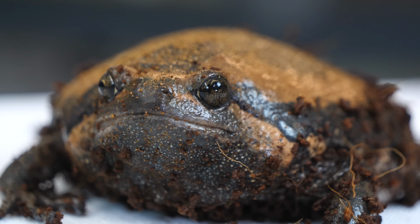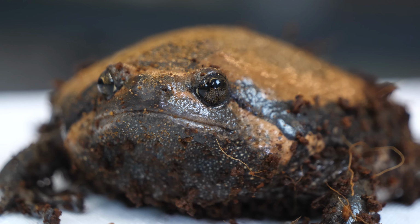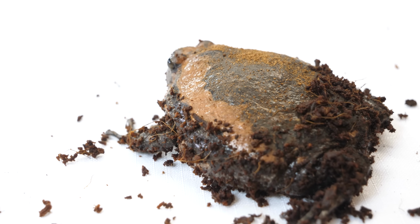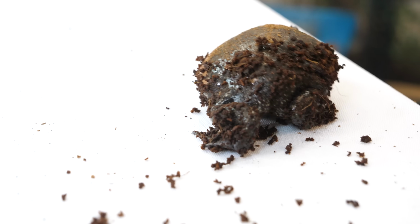So Potato's just so weird. He's huge. He's this big spherical thing. He's great. So my friend Ethan got me Potato for my birthday almost a year ago now. It was actually just a few weeks after my Pac-Man frog Yoshi died.